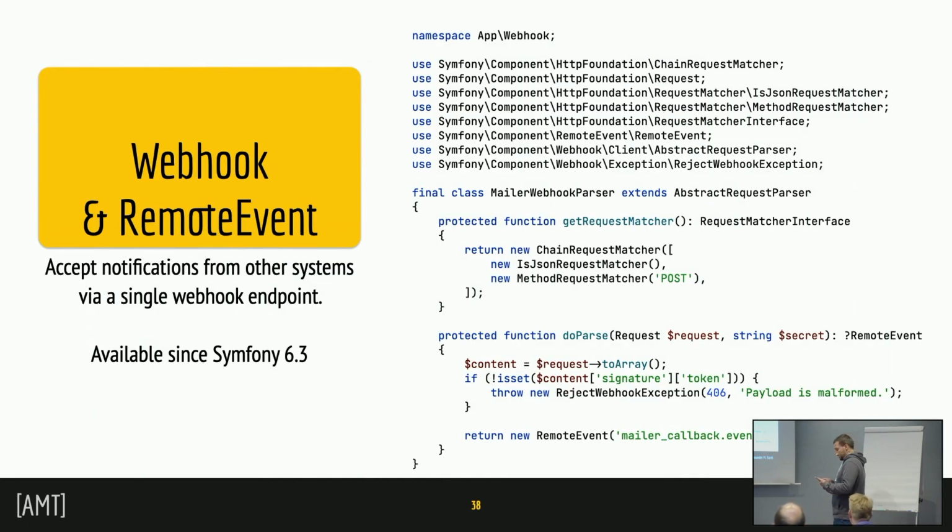The first ones are webhook and remote events. So webhook is a common pattern for receiving notifications from external systems. For instance, if you have used some kind of chat like Slack, and you would build an integration for Slack so that some bots or some notifications are being posted as messages in your Slack chat, then Slack exposes a webhook URL where you can post stuff to, and then it's being turned into a chat message.